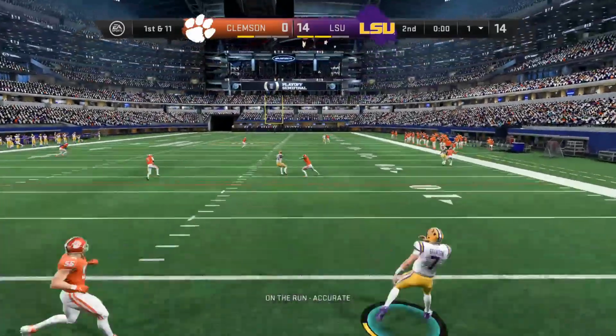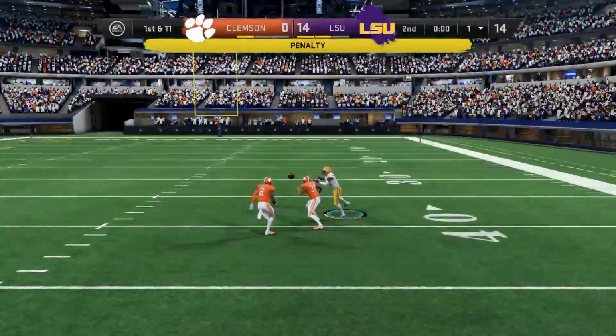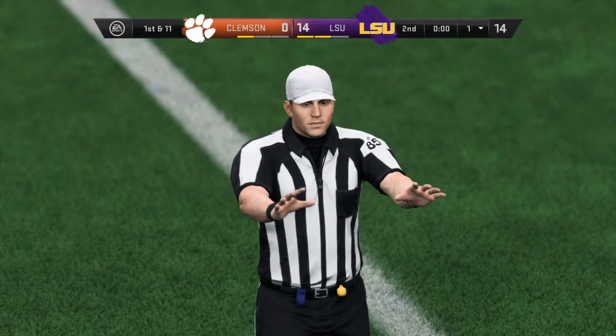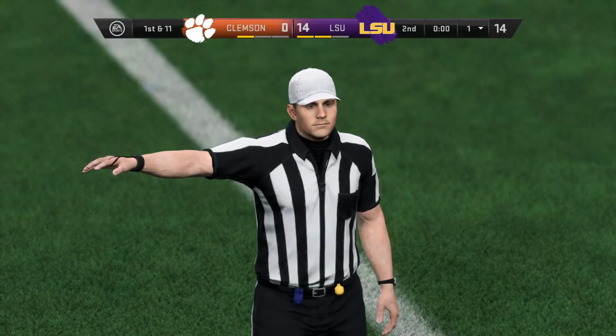Brandon escaping the pressure right. He'll let it go deep for Streets, and that's going to wind up incomplete. However, we do have a flag down. Let's check in with our referee.